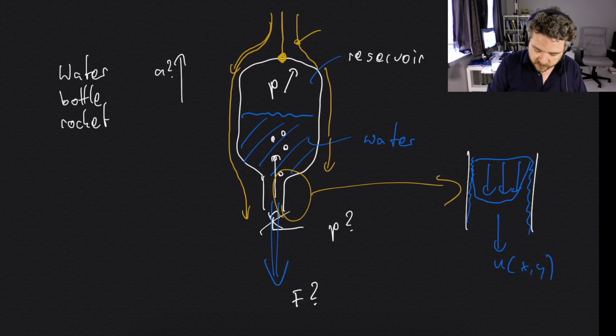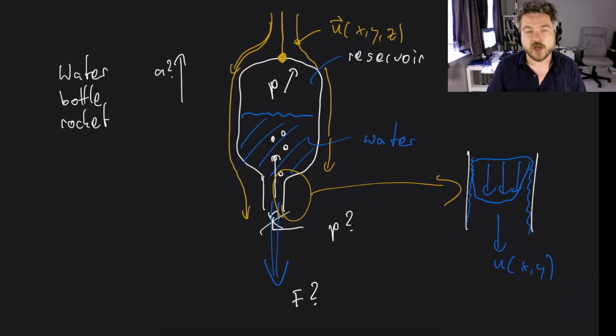But we'll ask the question, can we actually calculate a velocity field around a body like that as it changes as our body moves? And then how is the velocity field related to a pressure field, and how is all of that related to forces acting on that body?